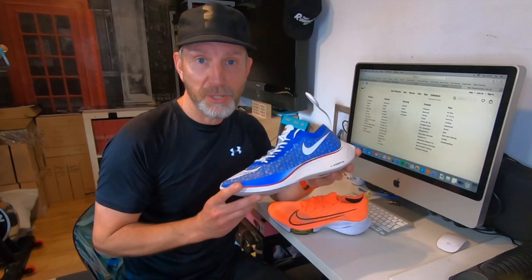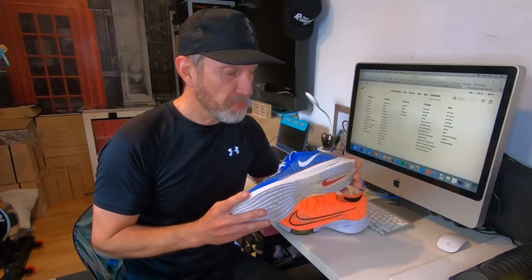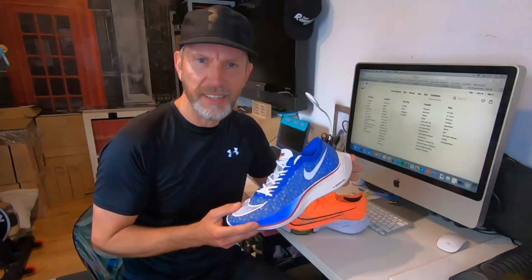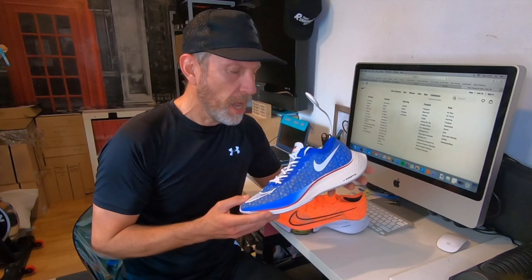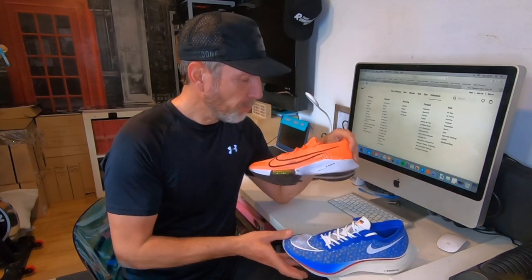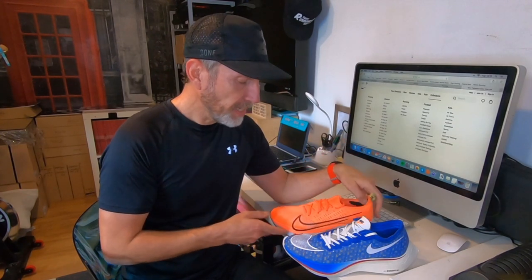So just back from the run. Well, firstly, they fitted, which was obviously a good start. Initial impressions, very comfortable to wear, but walking had an annoying squeak. I don't know what that was about, but when you're running, you don't hear that. Walking in them, more stable than the Tempo Next Percents, which feel a bit wobbly. But running in them, in these two, very similar. Not much in it, feel-wise.